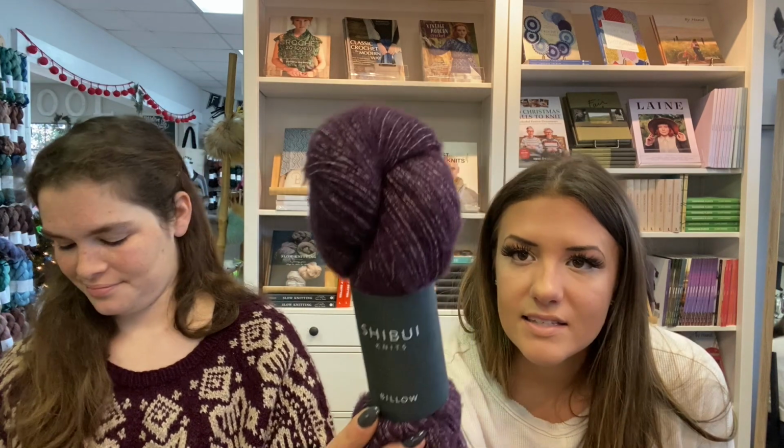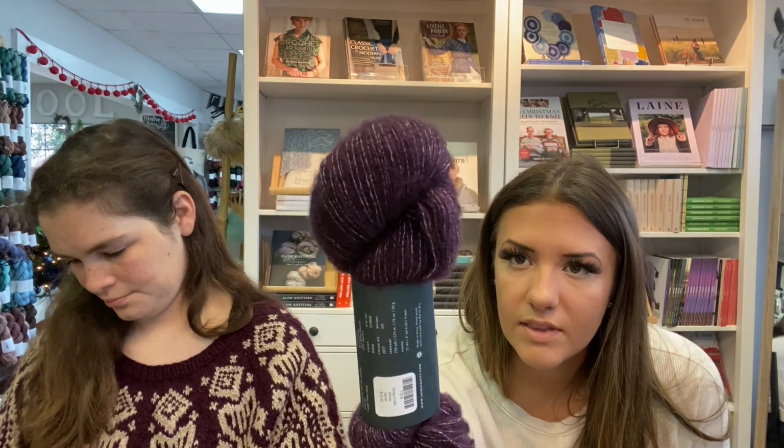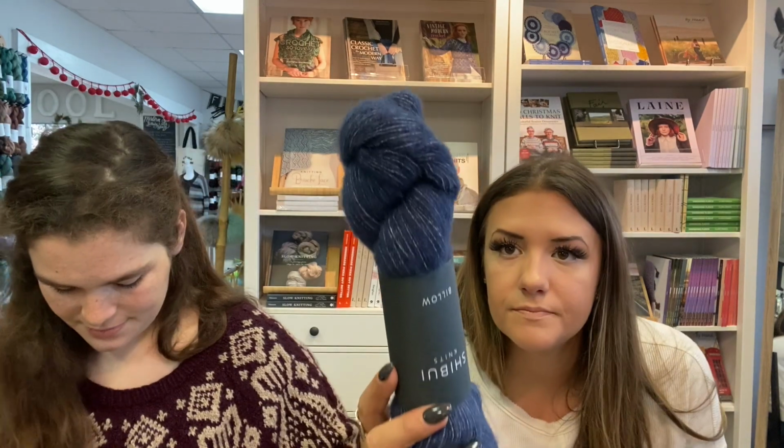And of course, you'll notice they all have kind of this white cotton core, which is really fun. This is Velvet. This is that rich purple. Love that color. Pollen, which was in the Summit Cowl that Sharon showed. This is Suit.